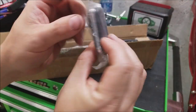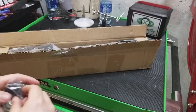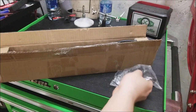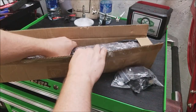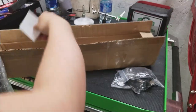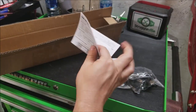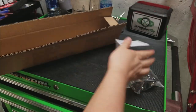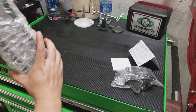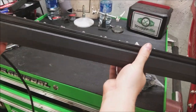So here's the remote for it, which I don't even know how it works. Some hardware, some more hardware. Some kind of satisfaction card and an instruction manual. There she is.